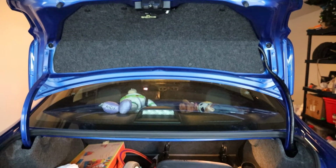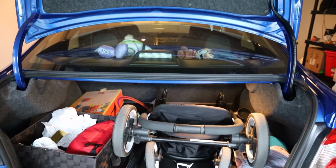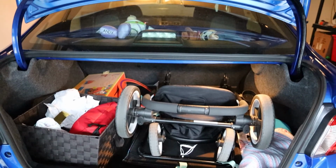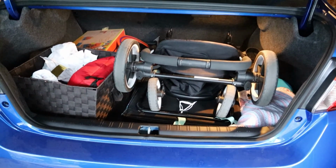You don't want to do the hassle or put a big box in your trunk to take up the space, especially when you have kids. You don't have that much space. There's always toys and tents and a stroller in the car, so there's no room for a bass. So what you want to look for is something that has as low hertz as possible.